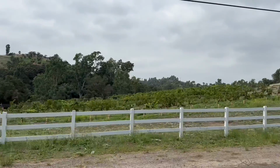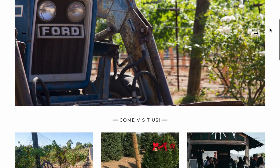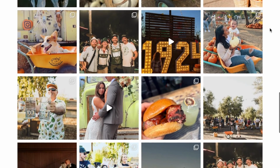A couple things that should get an honorable mention are the Montserrat Winery. There's definitely a ton of vineyards out here if you like to go wine tasting. Also, Vineyard 1924 is a really cool place because if you've got kiddos or grandchildren, especially during the holiday season, right around October, they have the pumpkin patch going on there. That's a ton of fun. I know a lot of people that drive up to Fallbrook, even from the coastal areas, just to check this place out. And during Christmas, Santa shows up on his sleigh, so it's great if you want to get some pictures and also get a Christmas tree while you're at it.